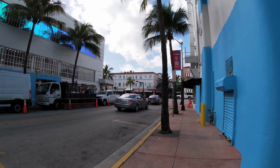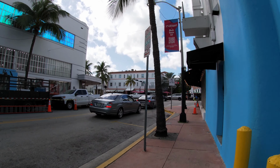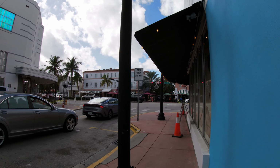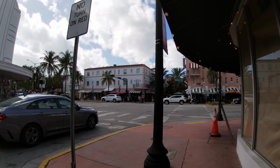And we're coming up to Espanola Way and Washington Avenue. I'm also going to hopefully do recording down Washington Avenue. It's another major thoroughfare through South Beach.